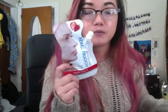This I didn't use up just because I think it irritated my eyes a little bit, but it's this yogurt mask. I do like the packaging because it's like one of those pocket squeeze juice things, and it worked decently. It wasn't a miracle one. The next thing is these cotton rounds again.